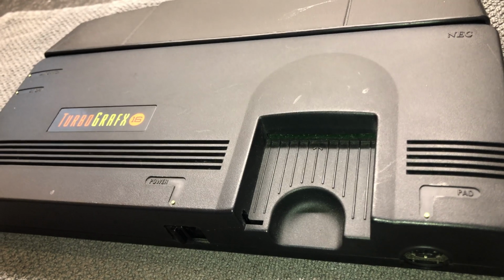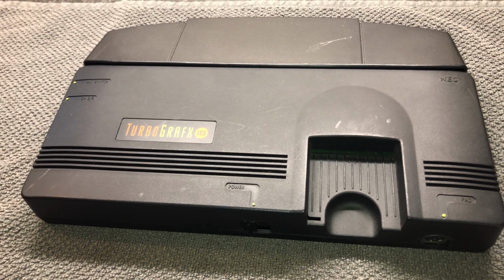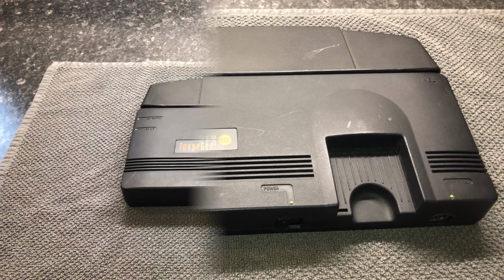The only thing I think holds this system back is the fact that it only natively supports RF out. But with an adapter or the Turbo CD add-on, you could get composite out. That said, let's go ahead and get this console cleaned up and taken apart.